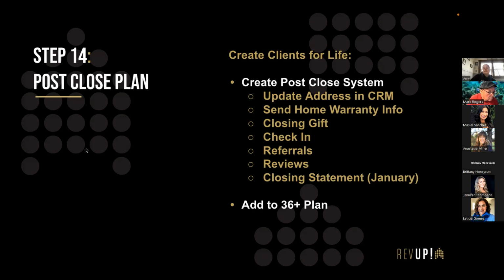And then also in January, it's a good idea to send all of your closings for the previous year a copy of their closing statement. That way, when they get ready to file their taxes, they have all of that information in front of them with the finalized closing statement.